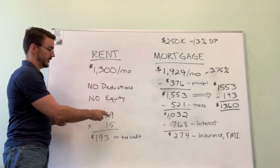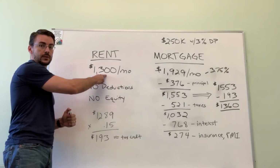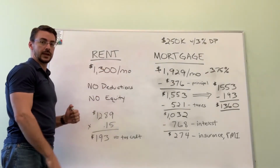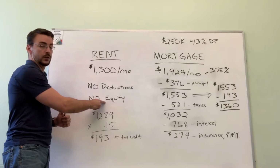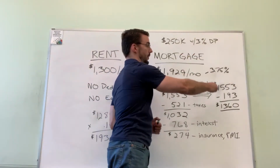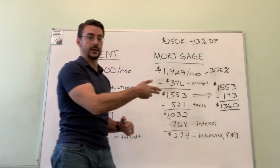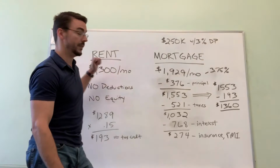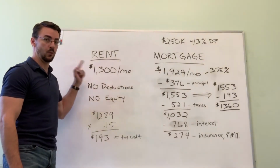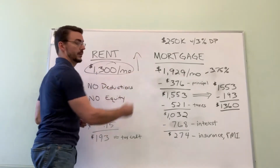Not only that, remember from the beginning, you've had no deductions off of this number. So that's just it, it's gone. You don't get any credits off of it. You have no equity, you have nothing to show for it. Over here, you've got 3% down, you're gaining $376 at a minimum every month, and the property is going to appreciate. When this property appreciates, one thing's going to happen. This number is going to go up.